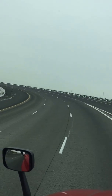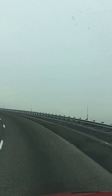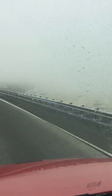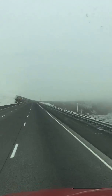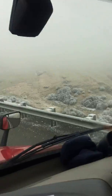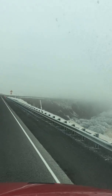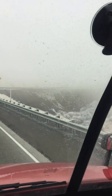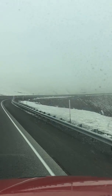So this is the no visibility that we ran into yesterday, or last night rather. After I get around this, you're not really going to be able to see much because there's no visibility. There is on the interstate, but not past the interstate. This basically winds all around the whole side of Cabbage Hill.